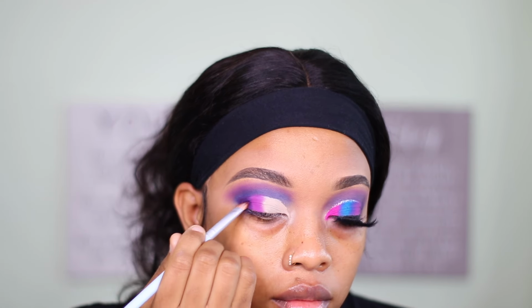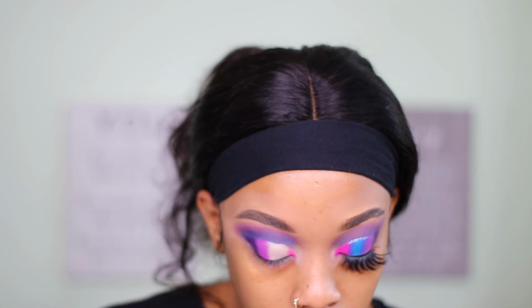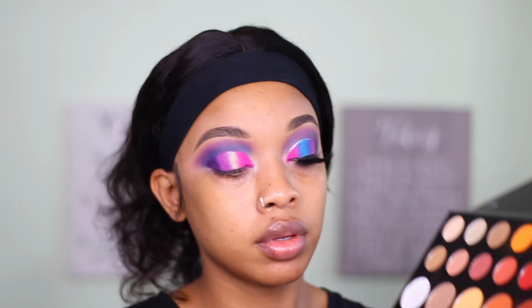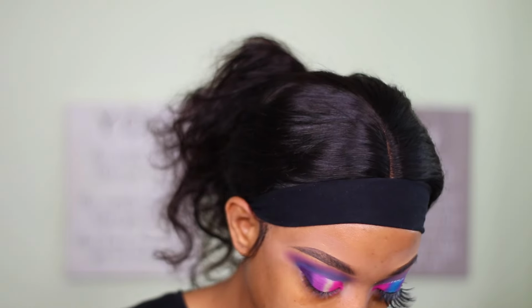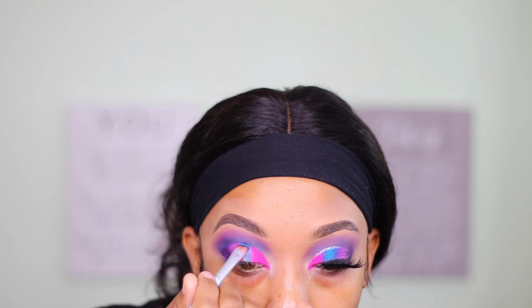And you have to go back in with your brush and sort of diffuse the edges of each color so they go into each other and don't just look thrown on your eyelids. Then I'm going in with that really pink fuchsia shade that's so nice that I forgot to show you, and I'm just adding it to the inner lid.